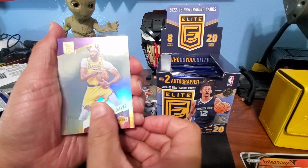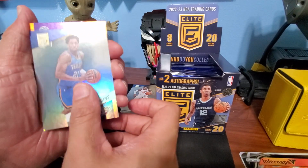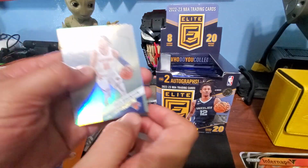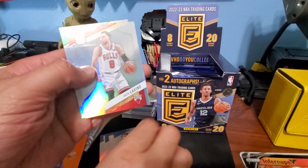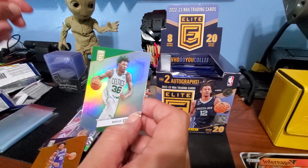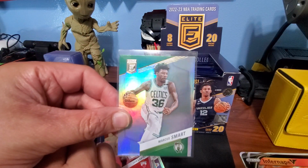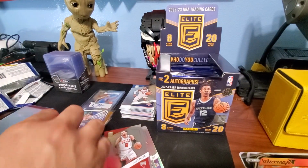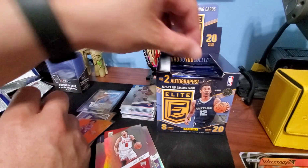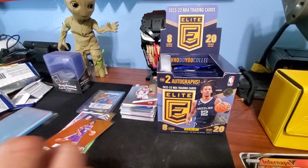But we got an Anthony Davis, Kevin Porter Jr., LeBron, Aaron Wiggins, Davion Mitchell. It's a nice looking one. Jalen Brunson. Zach LaVine. Oh, and a Marcus Smart. I know who wants that one. That's my son's favorite player, so he's definitely happy to pull this one. Here you go, dude. And that goes straight to him. Good thing it wasn't an autograph, because I'd sell it. All right, next one.